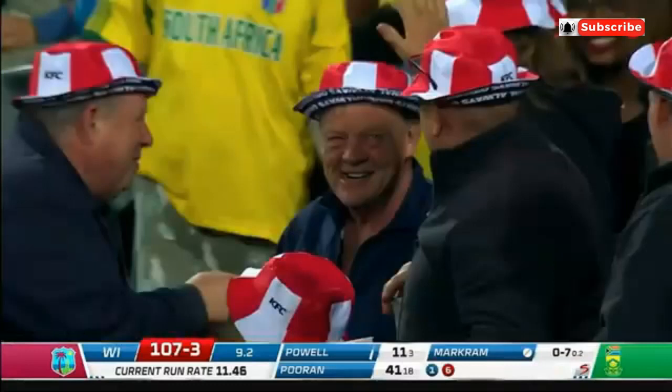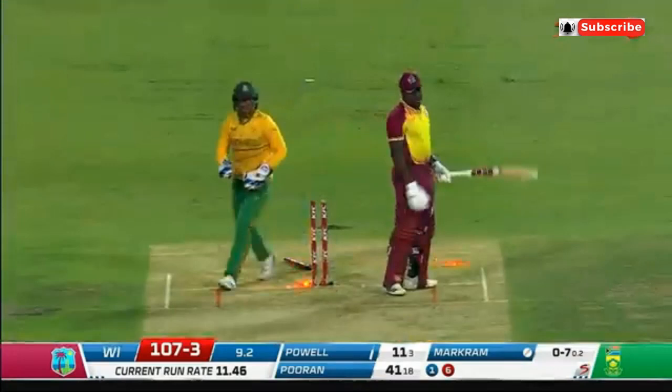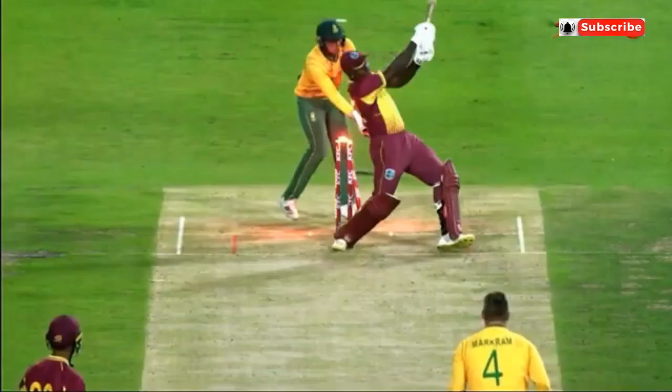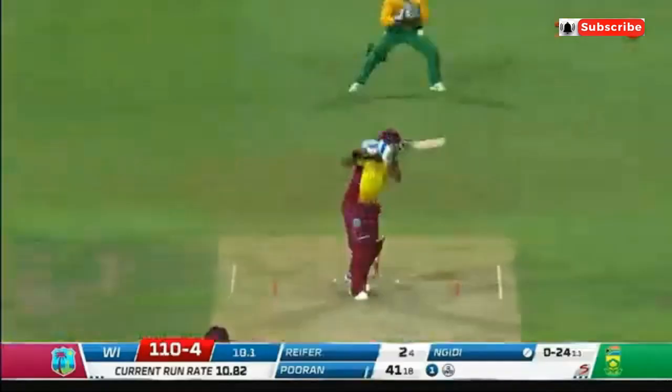9.2, Markram to Powell, 6, 88 kilometers per hour, Powell waltzes down the track and swings his willow hard to slog it over deep mid-wicket. 9.3, Markram to Powell, out bowled. Markram roars back in style. Quicker one at 100 kilometers per hour, Powell sees the length on the shorter side and rocks back to pummel it over mid-wicket.